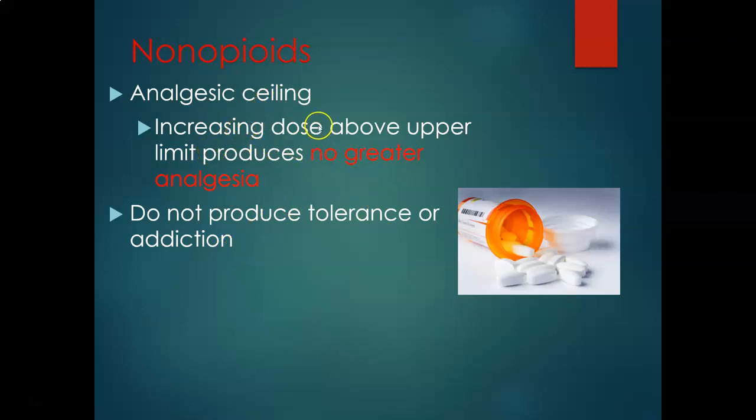Analgesic ceiling, this is what I talked about earlier. Increasing dose above upper limit produces no greater analgesia, and so we should avoid giving patients higher and higher doses with the hope of achieving pain relief, because it does not add to their analgesic management, if that's how we can put it. And then non-opioids do not produce tolerance or addiction.